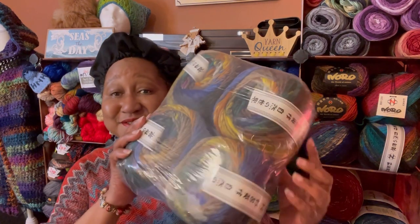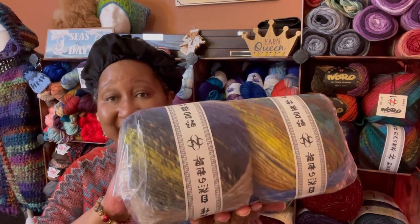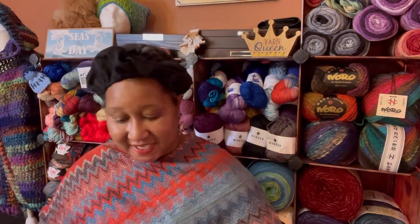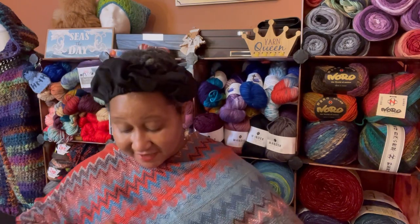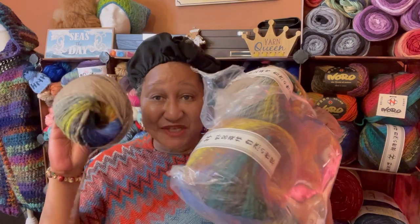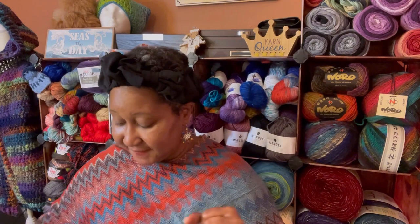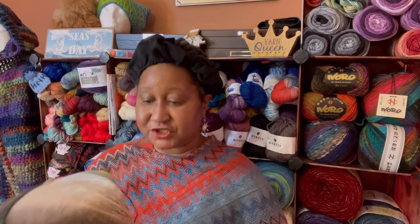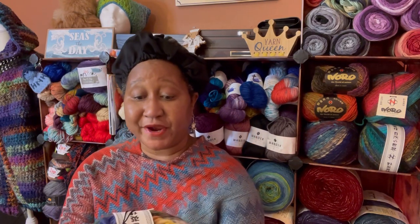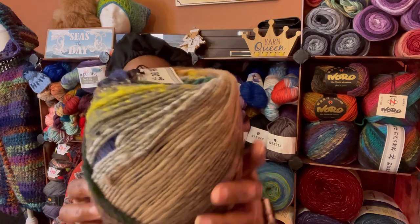Okay, we are going to start with this Noro Takamatsu. And this is beautiful bocce yarn. And I went ahead and I got 5 of these. The 5th one I'm actually working on, and you can see it wasn't packaged. It was separate anyway. And I'm going to show you how these skeins look. Now this is a 200 gram ball.